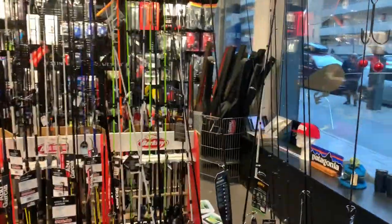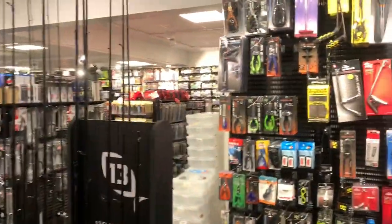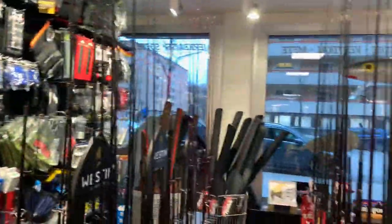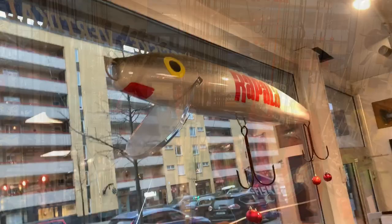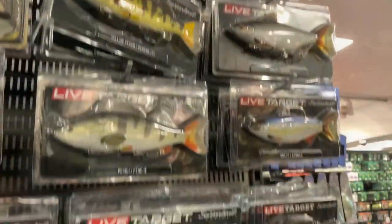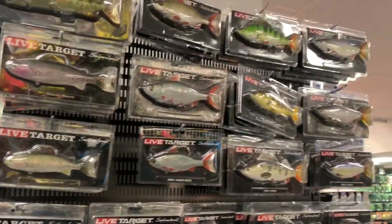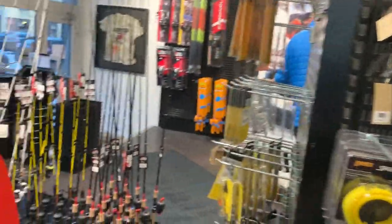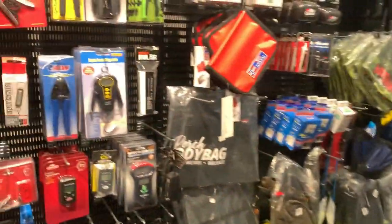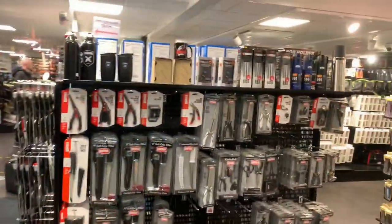Oh my God, man. Tackle for days. You know it's a good place when there's a Rapala bigger than you. Look at these guys. This is what we're talking about. You've got your Abu, you've got Westin, all the gear with so much variety. Let's have a little look around this corner.